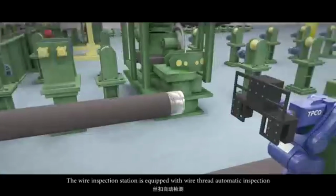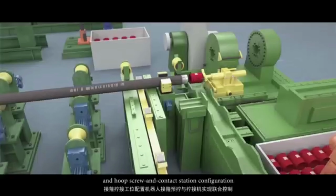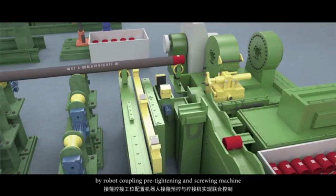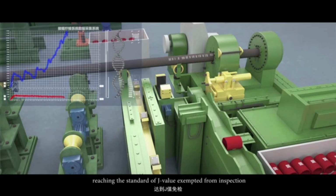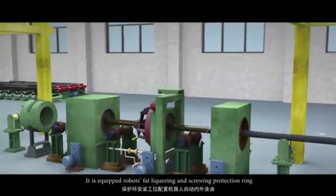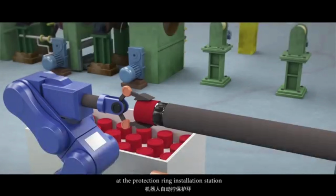The wire inspection station is equipped with automatic wire thread inspection, and the hoop screw and contact station is configured with robot coupling pre-tightening and a screwing machine to realize joint control, reaching the standard of J-value exempted from inspection. It is equipped with robot fat liquoring and screwing protection ring at the protection ring installation station.